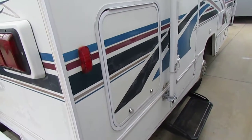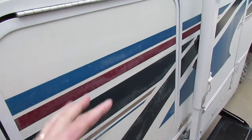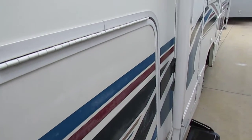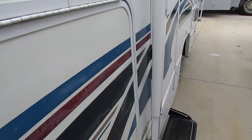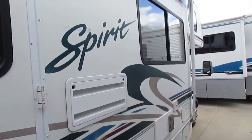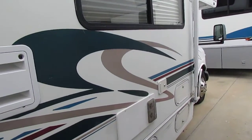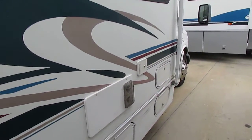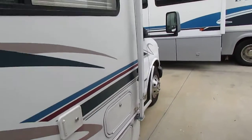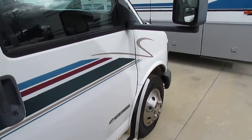Other brands, if they get over 4 or 5 years old, you can't hardly buy parts for them. But because Winnebago's the only brand that builds 80% of their own parts in-house, they can always sell you any kind of parts you need for your Winnebago. Even if it's a 1968 model, they actually have part schematics that go back into the 60s where they can sell you parts. Only brand that does that.